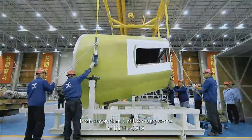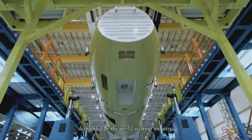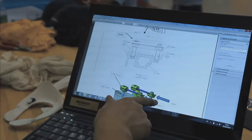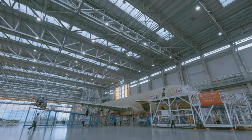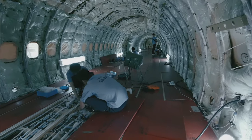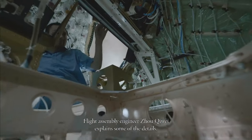It takes more than 1 million components to build a C919, and each must be made to the highest standard demanded by the world aviation industry. Flight assembly engineer Zhou Qiwei explains some of the details.